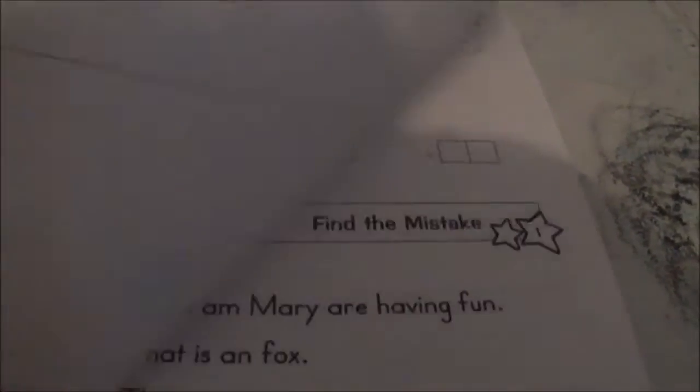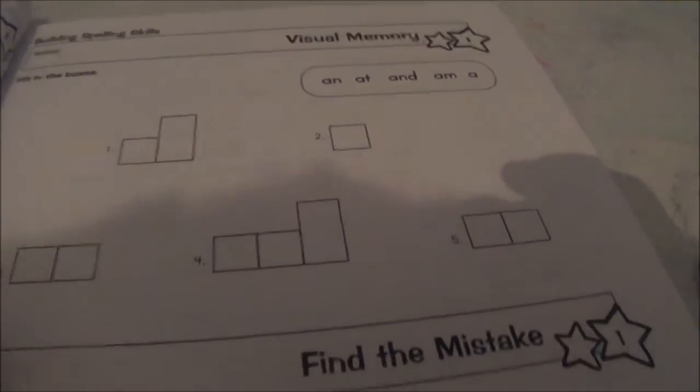And sentences. And it tells you how to, each week, go about the lessons. And so here they're going to write, spell, check, and they will trace the words, fill in the boxes. And we've also been going through here already on the whiteboard.